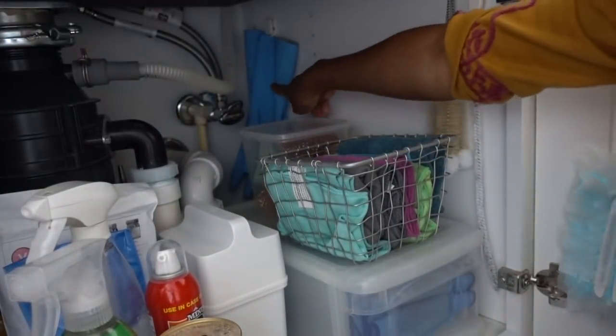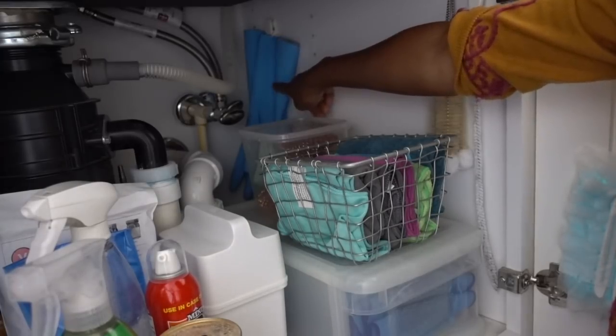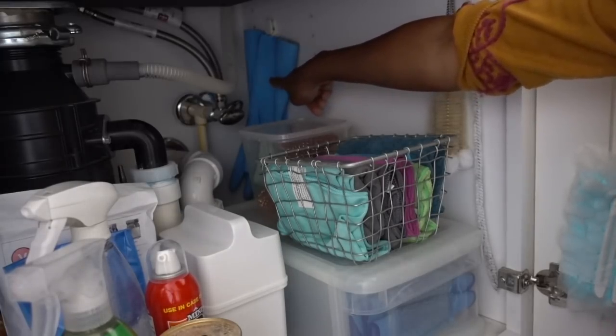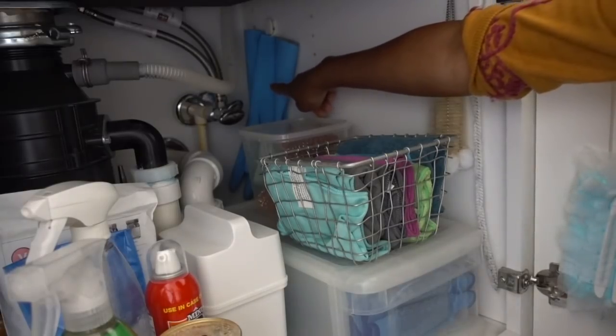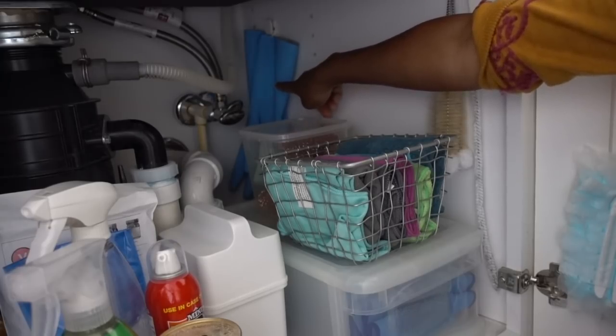And in the back there, you can see there are some gloves. Those are my bathroom cleaning gloves. Notice they're way in the back there because cleaning the bathroom is gross. They do get disinfected before they go back in there, but I just like to have them as far away from the front as possible because they're the bathroom cleaning gloves.